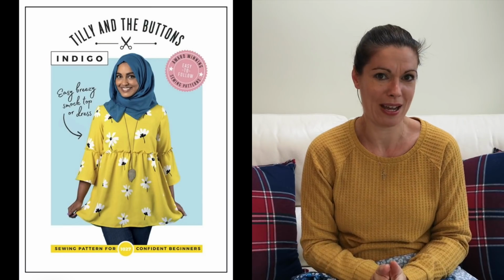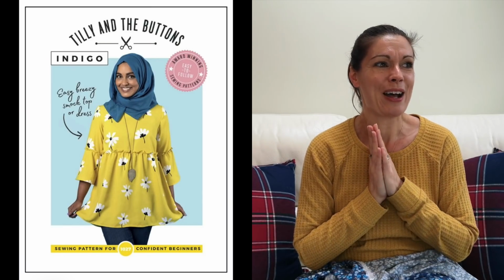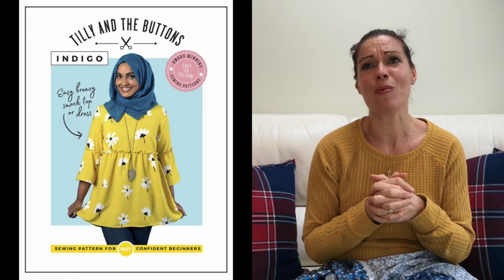Now, I have said that I'm not going to buy any more patterns, and I've been really good and I haven't bought any more patterns. However, I did put a couple of patterns on my Christmas list. One of those was the Tilly and the Buttons Indigo dress. Now, I am so on the fence about this pattern. I have seen so many people wear this dress and it just looks absolutely stunning and gorgeous.